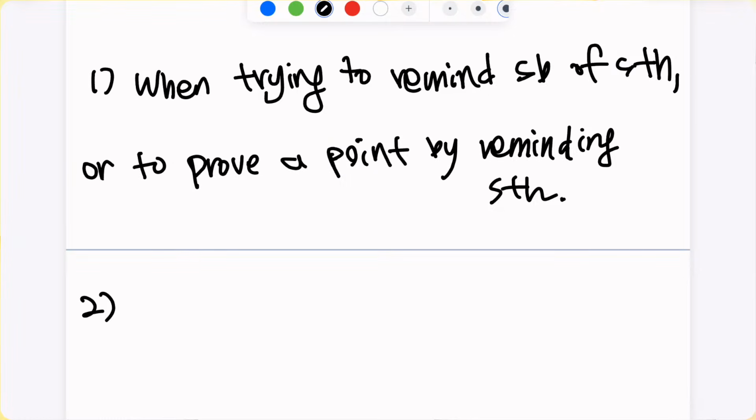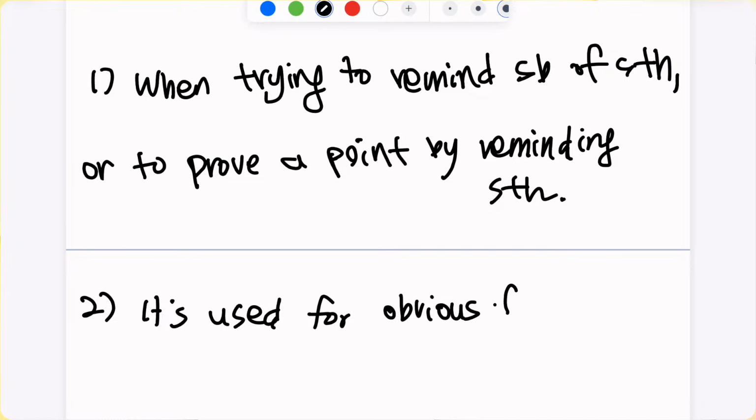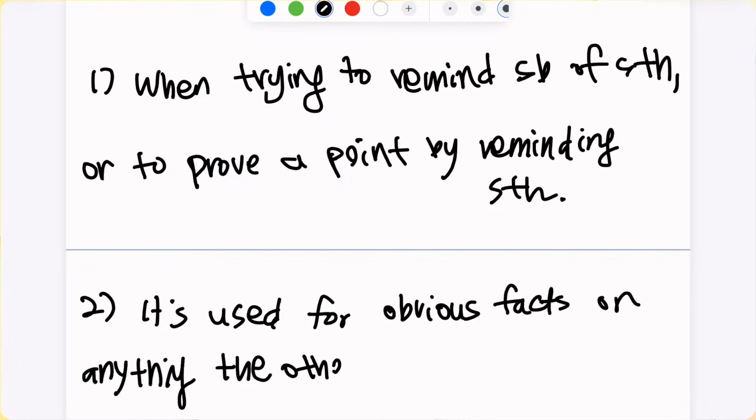So the second usage, you can say it's used for obvious facts. Like it could be obvious common sense. Or, like I said, anything you think the other person knows already. Oh, so the other person might or might not notice, but you think. I guess that would be another keyword for it. You think the other person knows this. Person already knows.